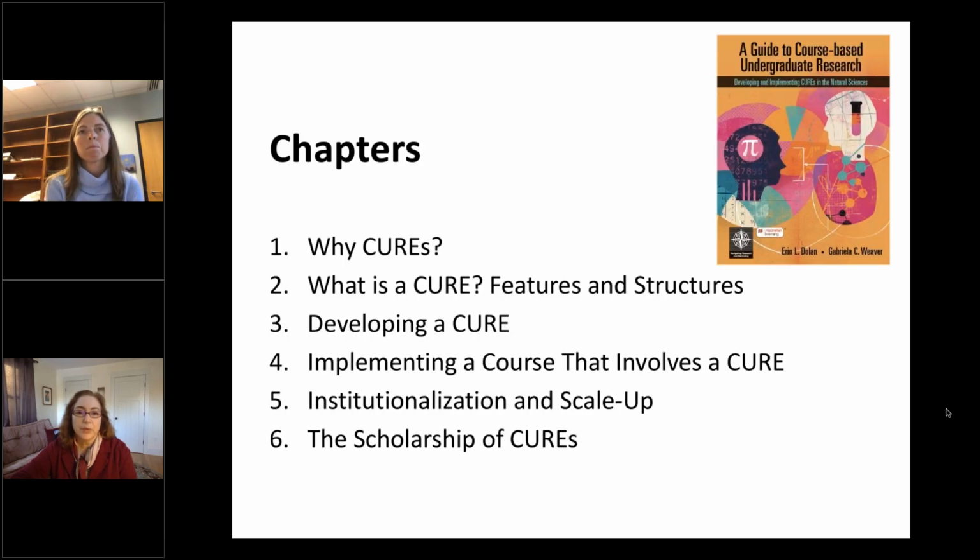Good point. So the book is designed in such a way that you can certainly read it cover to cover and get a good understanding of what we have to share with you about CUREs, starting with why you'd want to do one, all the way to how you study them. But we also tried to make it a book that has multiple entry points. So depending on your level of experience with CUREs or what you want to find out about implementing CUREs, you can jump in and read one or two of the chapters, or jump in the middle and continue from there.